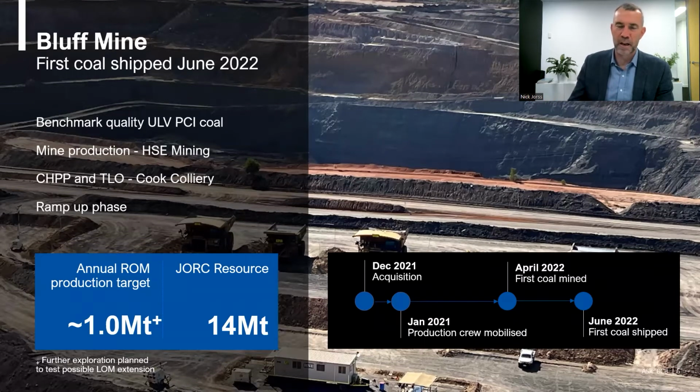And to be honest, we did get a lot of wet weather through this process. We mobilised the crew in January, and then we got a lot of wet weather. But despite that, we've prevailed, and we've got our first coal out in June and our second boat out in August. And now we're rapidly getting towards steady state. And I've got a couple of photos to show you where we've recently been at in that mining process.